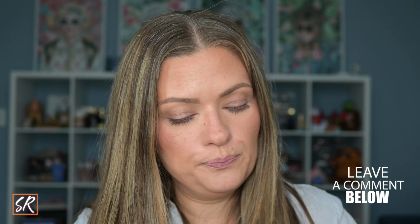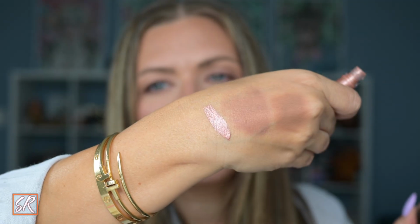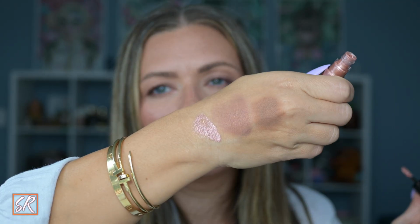And if you think I can read the name, no, Mama's eyes are gone. But let me show you. It's this beautiful, like rosy gold, bronzy. I have it on my eyes right now. I don't know if you could tell, but it is gorgeous. It's such a pretty shiny color.